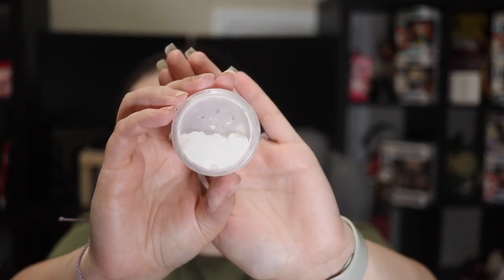Sorry, that was Murphy. So I set my eyes with the Notoriously Morbid The End Finishing Powder. This is a loose setting powder, so I just shake it a little bit to get some in the top. And today I'm actually using a Notoriously Morbid brush. The brushes don't have numbers or names on them, so it's just this one.